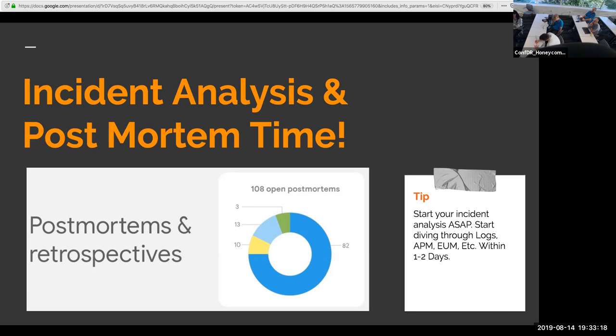So what you want to do is start your incident analysis as soon as you can. Within our incident form, as I was telling you about our Accela chatbot, it actually makes a record in our service desk, so we already have that Jira ticket there. We go back there and say, here's what it is, here's what I have, and we look at a few different things. But don't take longer than 1 or 2 days for a postmortem. That's really important. Anybody know why?